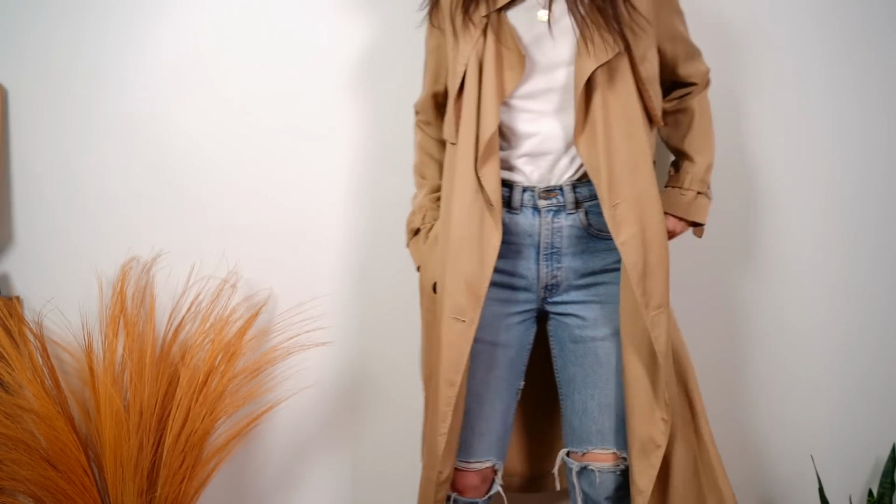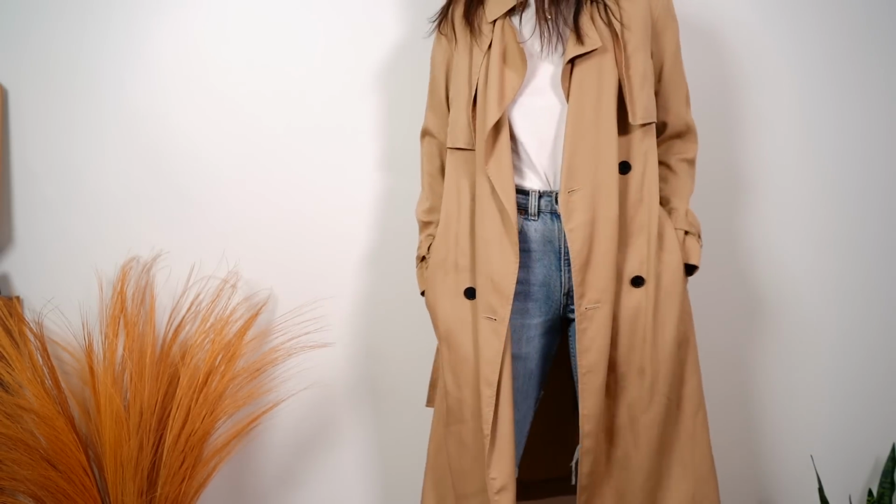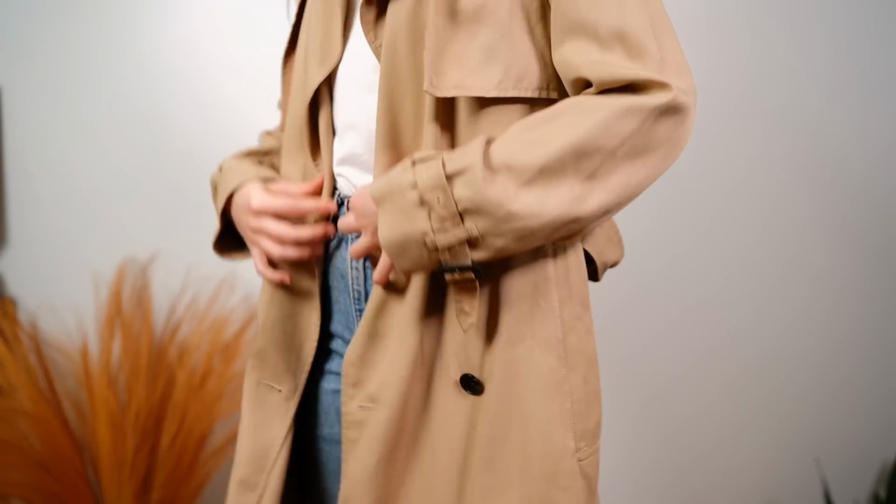And I think a trench is just a piece that is really classic and elevated and casual. It was a piece that I really wanted, but wasn't really willing to spend full price on. So it was a great secondhand find online. And it's still going strong. I've had it for years. And that's, you know, a testament to a true basic.